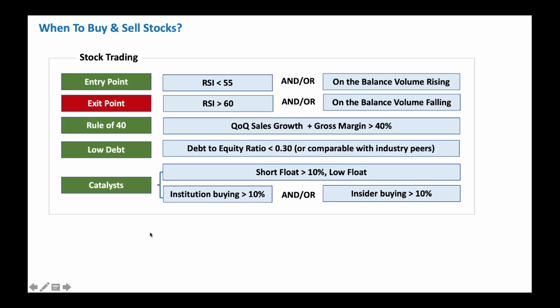So with that, when to buy and sell stocks, you might wonder. There are so many stocks. So from an entry point perspective, always look for RSI less than 55. At times like this huge sell-off, I think that will help you to identify a nice entry point, and make sure the on-balance volume is rising so that way you get the quality names. From an exit point perspective, make sure RSI is greater than 60, so that way the stock is overbought at these levels, and on-balance volume is falling.